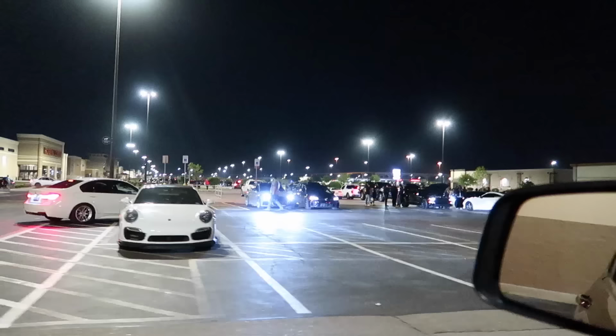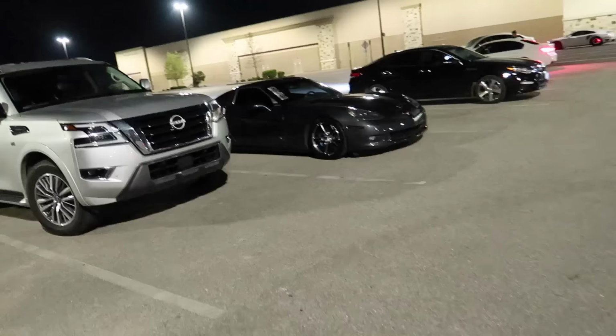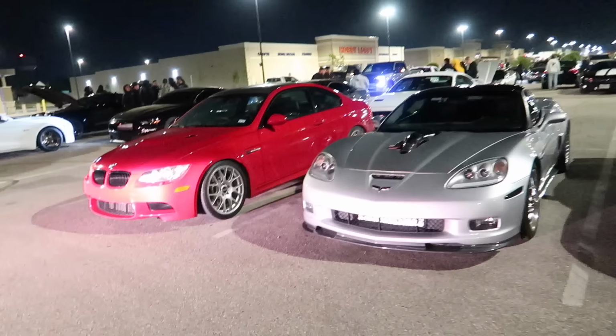To the third location of the night. Got some cars still. That Corvette's nasty. Right there, ZR1. Sheesh. All right, let's check out everything that's here. We got a Grand Sport with a high ram intake. Damn. Mustang on a parachute. We got another Mustang on a parachute over there.